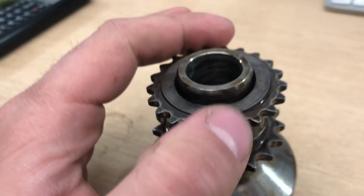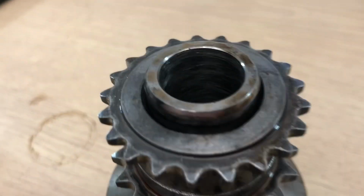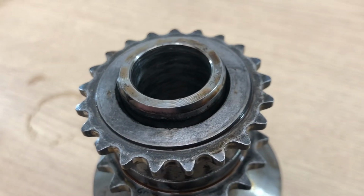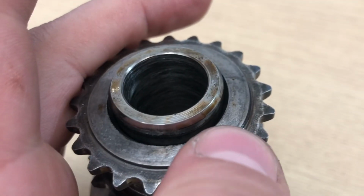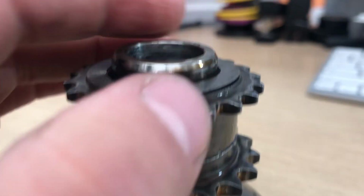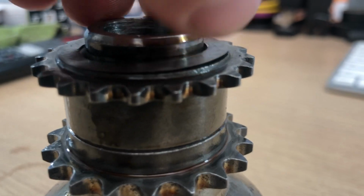So what looks like has happened on this one is this friction washer here on the back of the oil pump drive. If you look, it's difficult to focus, but if you look very closely, you can see that the friction material has sort of shifted a little bit on that washer. It's actually crumpled it up ever so slightly. So it's kind of crushed.